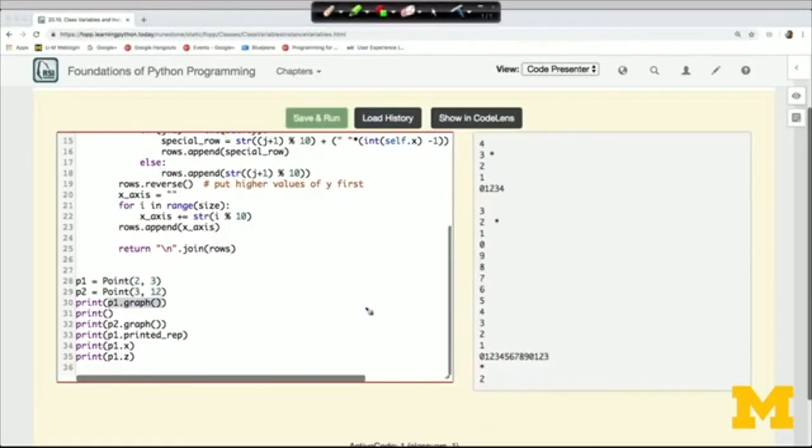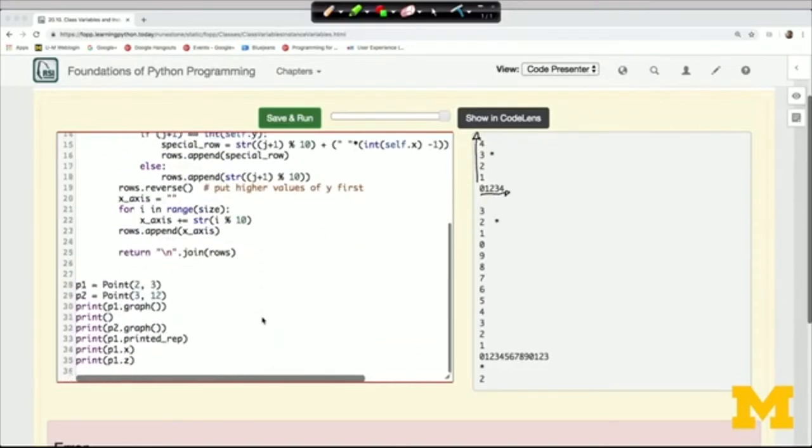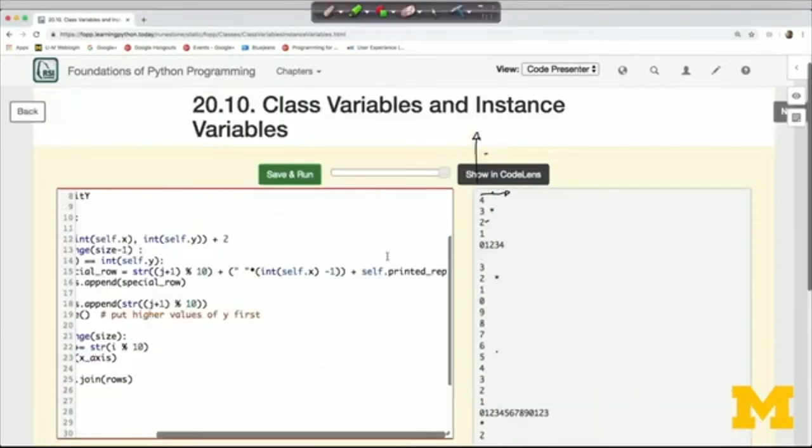And what that does is it creates a little textual representation where here you can see an x-axis, here you can see a y-axis, and I can see that my point p1 is at 2 and 3, and I can see that my point p2 is at 3 and 12. Inside of this representation of graph, I refer to self.printedRep.